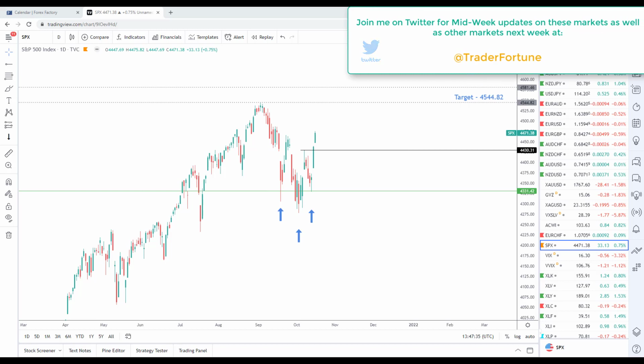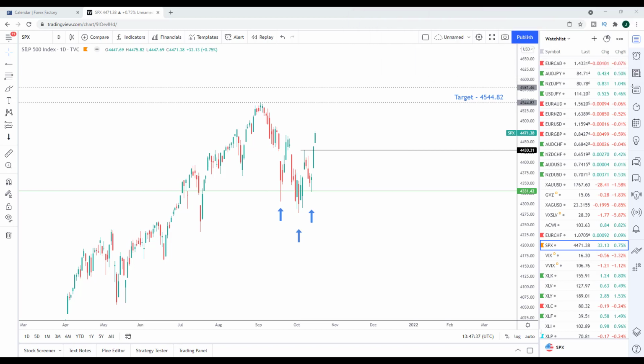We saw an inverse head and shoulders breakout to the upside, and I am bullish on stocks going into this week. So any pullback in the S&P 500 is viewed as an opportunity to look for further advances into the 4544.82, and I would be interested in being long stocks in the S&P 500 next week.